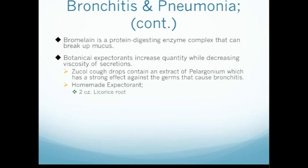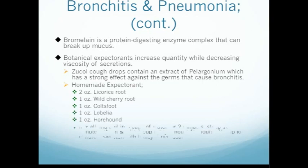There's also a homemade expectorant that can be made with 2 ounces of licorice root, 1 ounce of wild cherry root, 1 ounce of coltsfoot, 1 ounce of lobelia, 1 ounce of horehound. Mix them all together, boil in 4 cups of water for 2 minutes, steep for 10 minutes, strain and take a cup every 2 hours for adults, a half a cup for children, sweetened with honey if necessary.